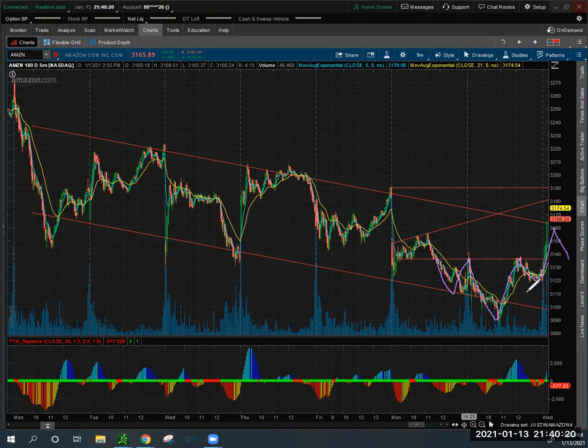And you know how bad I am at drawing lines. Yep, I got to set this up differently. That's a little better. I was hoping that it would reject here and come back down, and then we'd really get a nice S curve here. That didn't happen. It just kept moving on up. Spoiler alert, I guess, but you can see the chart yourself.